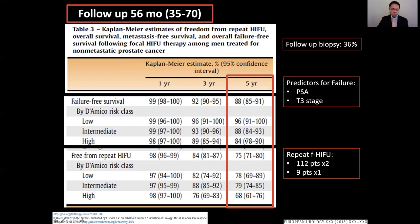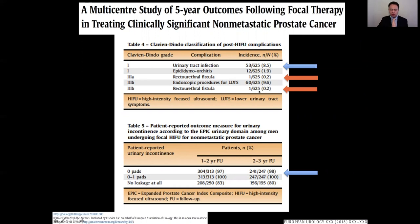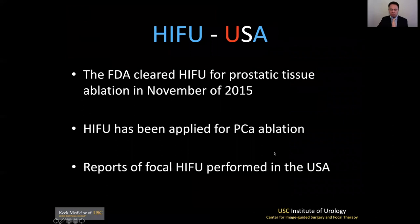And the patients treated within this cohort are similar to the patients that we treat with prostatectomy or radiation therapy. Again, the complication profile is low, fistula is rare, 2 in 625, and the continence rate is achieved in 98% of the patients.